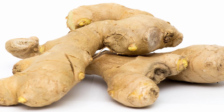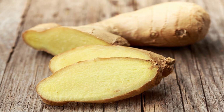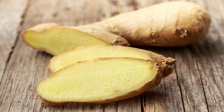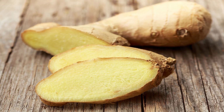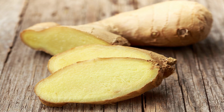Process 2. Peel and mince a 3 cm piece of ginger and a 3 cm piece of turmeric. Bring 1 liter of water to a boil and stir in ginger and turmeric. Reduce heat and simmer 15 minutes. Stir in lemon juice and honey to taste. Strain into a glass bottle and store in refrigerator. Drink a cup of tea whenever you have constipation.